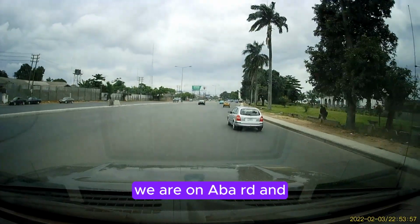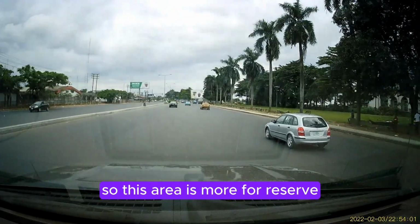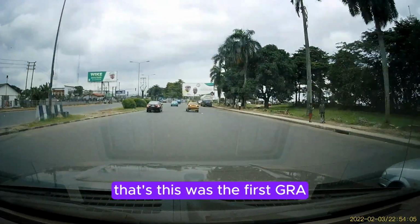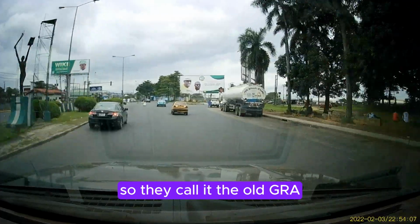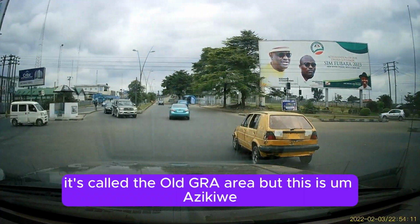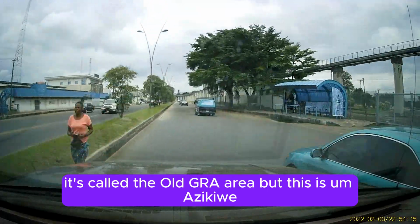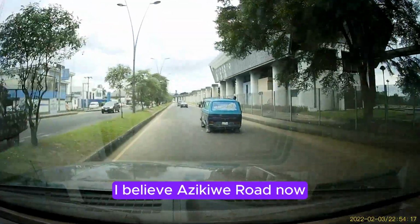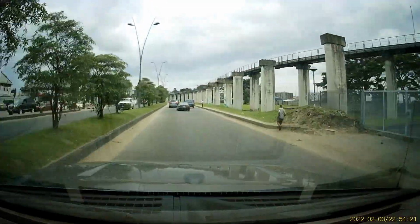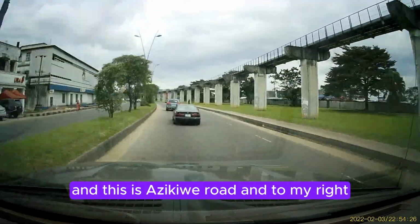So we are now on Aba Road and towards the government house area. So this area is more of a reserve. This was the first GRA, so they called it the old GRA. That's what it's called now, where we're headed. It's called the old GRA area. But this is Azikiwe Road now, I believe, which links to Aba Road from the park there. So I guess Aba Road ends right there at the park, and this is Azikiwe Road.